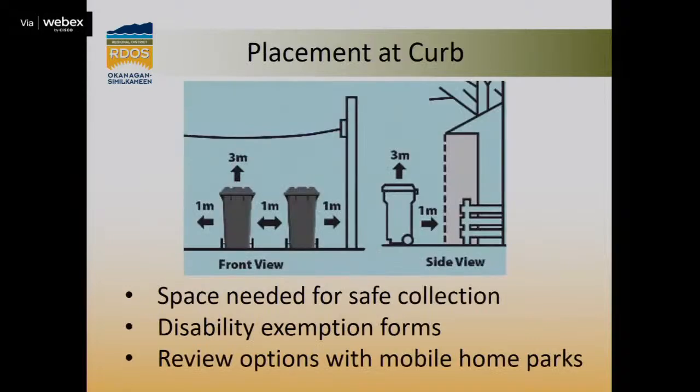Placement at the curb. When you do this, you have to allow space between the carts to provide enough space for the paddles that come out to collect them. We'll be using fully automated collection as of July 1st. The driver will not get out of the vehicle. These paddles will come out, they will grab the cart, and the cart will then be lifted up and dropped into the hopper. So these requirements, you can see, are a 3-meter height requirement and a 1-meter requirement, which need to be assessed for all the properties which receive carts.